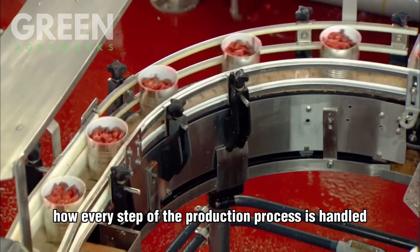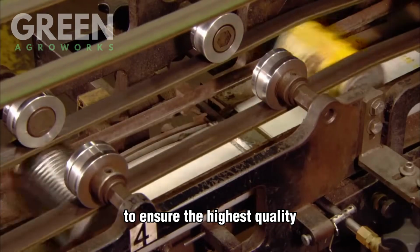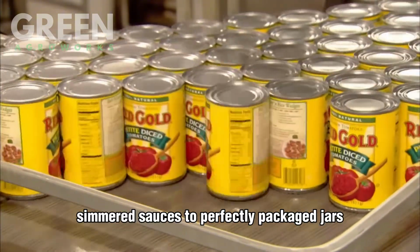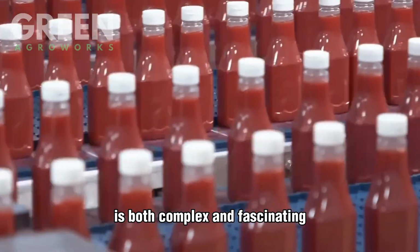Isn't it incredible how every step of the production process is handled with such precision to ensure the highest quality? From carefully simmered sauces to perfectly packaged jars, the journey of tomatoes is both complex and fascinating.